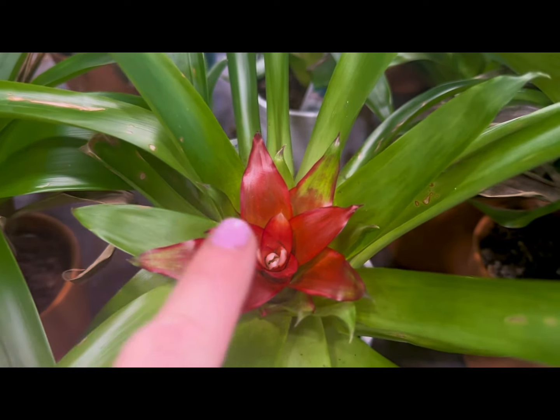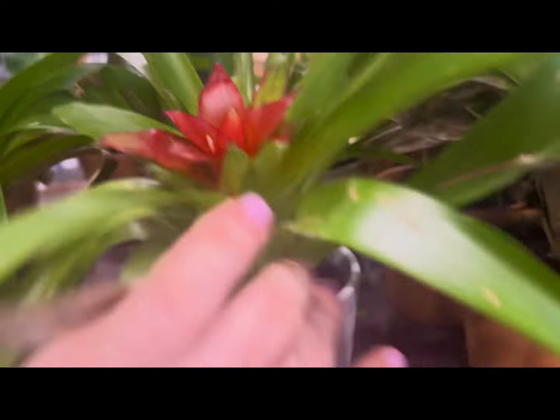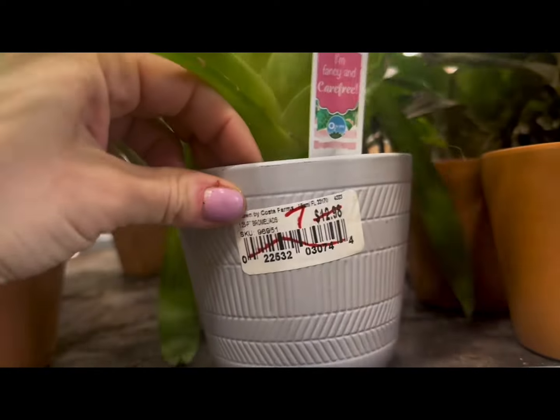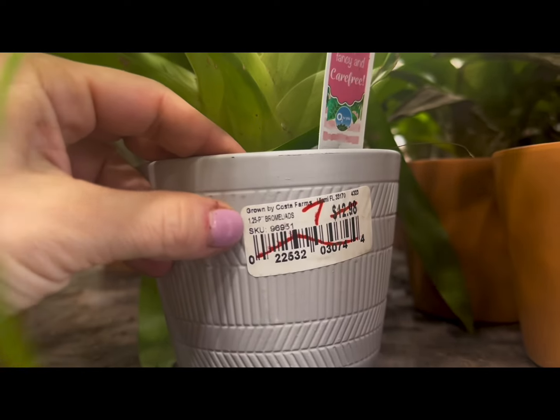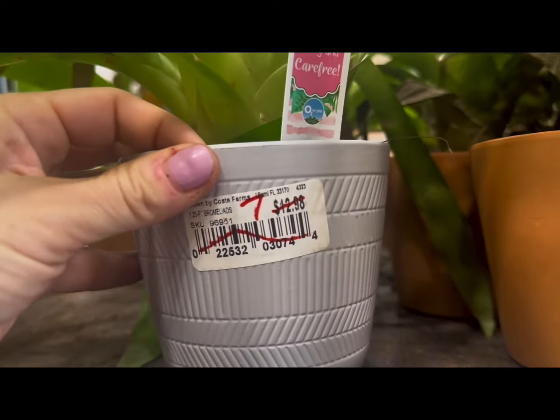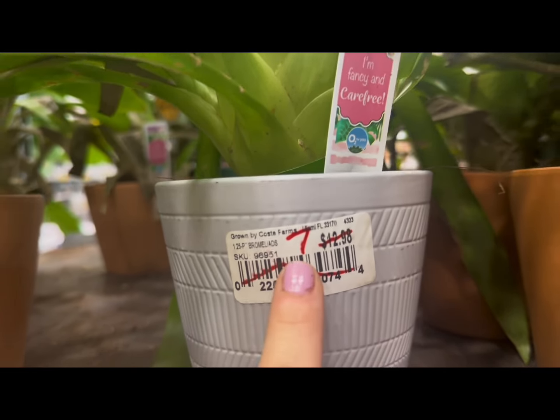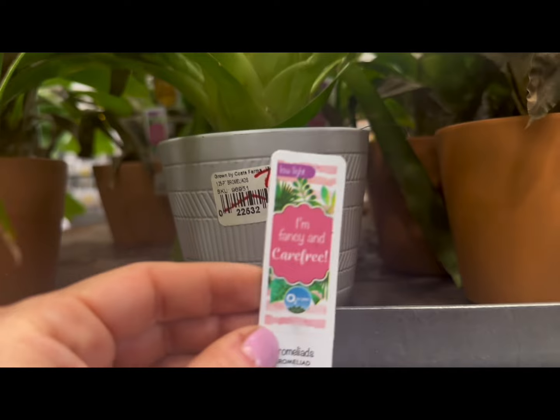Let's take a look at the pricing of this stunner. Comes in a beautiful white ceramic container. Let's see over here. This is also a 1.25 pint bromeliad container. The original pricing was $12.98. It is $7. Let's take a look at the tag.